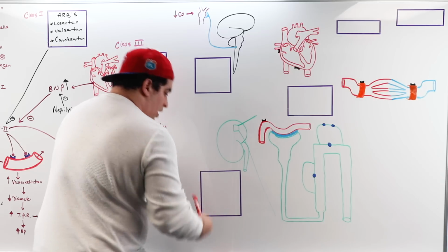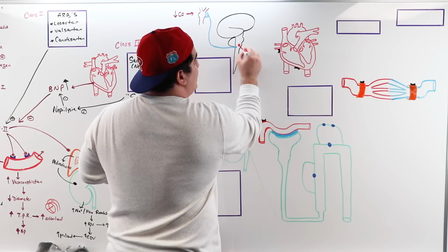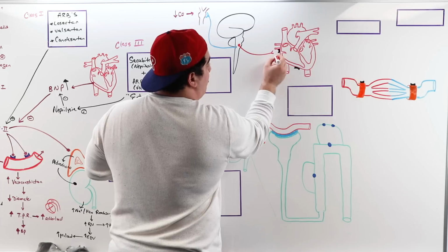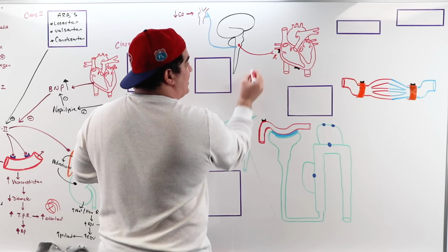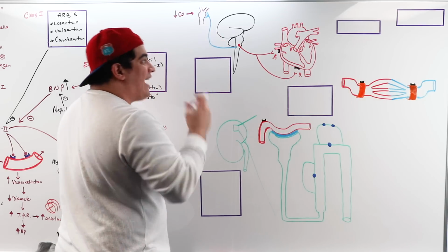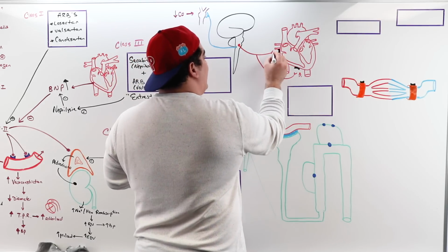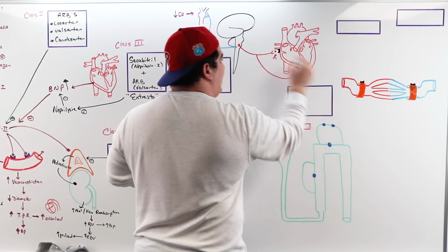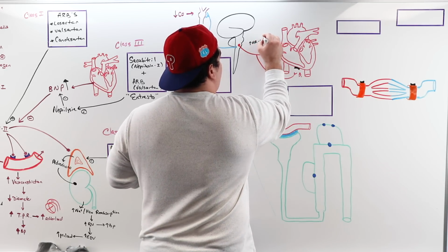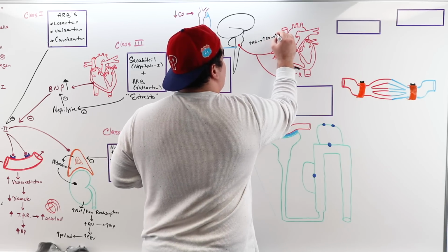One of the ways is it's going to try to increase your heart rate. So it has these fibers that come out and release norepinephrine onto the beta-1 receptors on the SA node and the beta-1 receptors on the contractile myocardium. Remember the effect of this. If you increase the release of norepinephrine and increase the heart rate, you increase heart rate, that increases the cardiac output, and that increases the blood pressure.